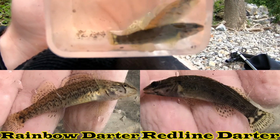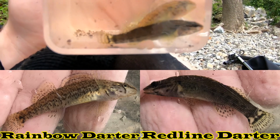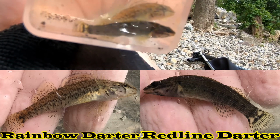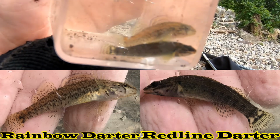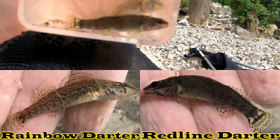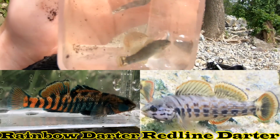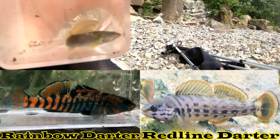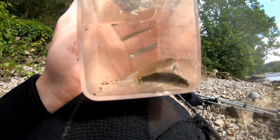Yeah, they look very similar at this age, but you can tell one has very prominent white dots on its caudal peduncle, and the other one has kind of a rainbowy flash in its first dorsal, and it doesn't really have blotchy markings on its side. They're more just speckled. But yeah, neither of these are great representatives for the species. I can put up two photos of good representatives for them right now. But yeah, that's where the rainbow darter came out of, this little slack water right here. And that's neat. Let's let them go.